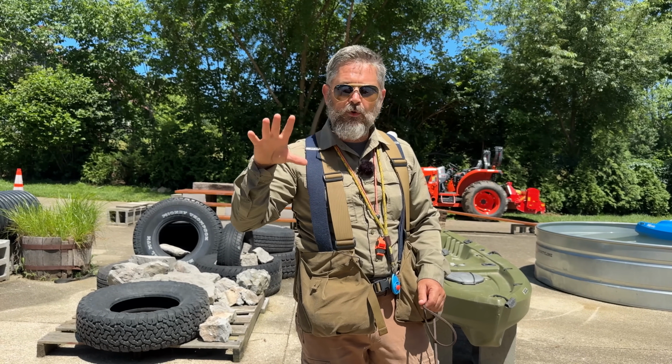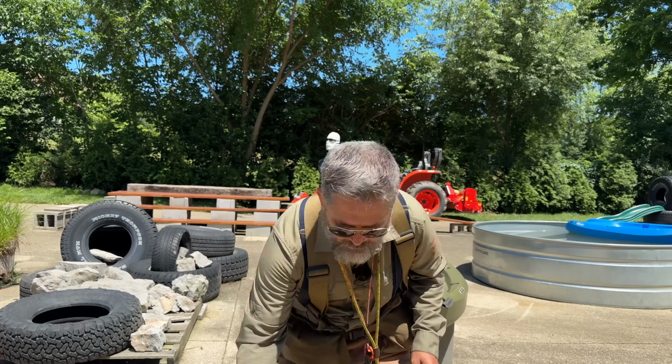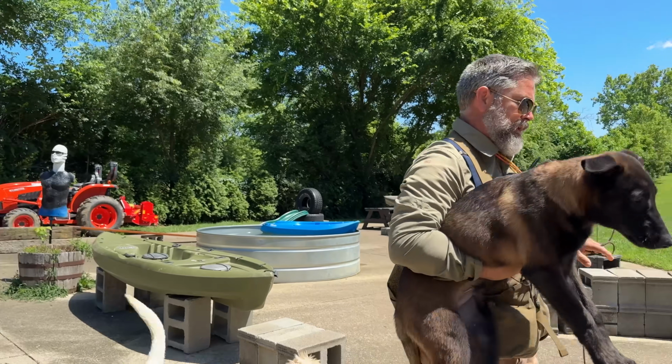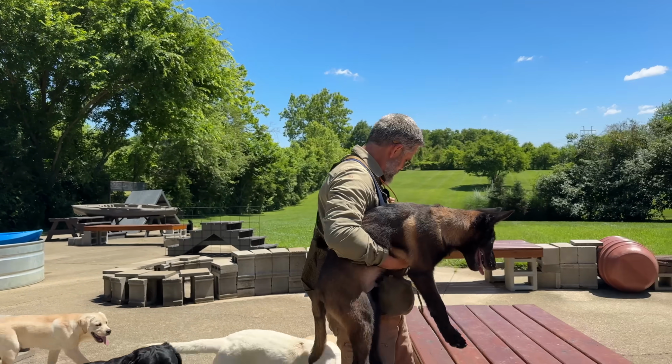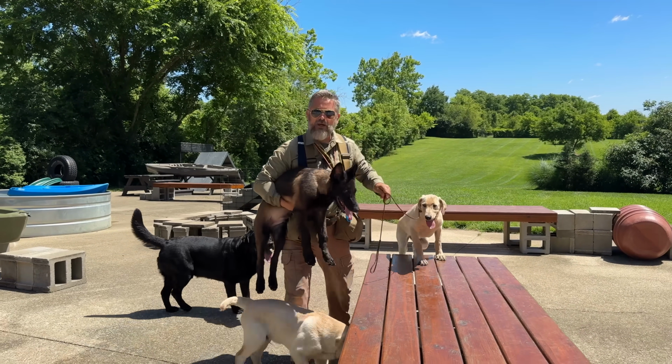Okay, now you hear that Malinois over there going, rah, rah, rah. What happens when you have a dog that acts like that? Come here, nerd. What happens when you have a dog that acts like that? Oh, nobody likes him. Come on, come here. Up, up. Nobody likes him, right?